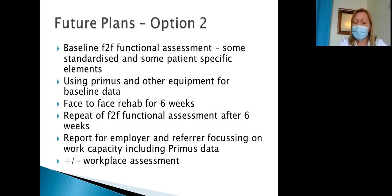And like I say, they won't need the virtual group, so that won't necessarily be necessary for them unless they really aren't going to cope with face-to-face, and then we can divert them onto the more remote programme. But of course, they would still have the option of a workplace assessment if we felt that we couldn't get enough information from the face-to-face interventions that we're doing.